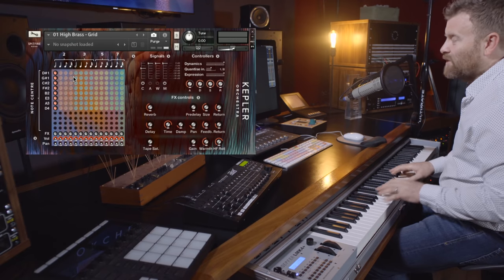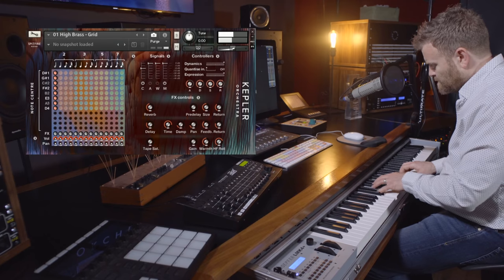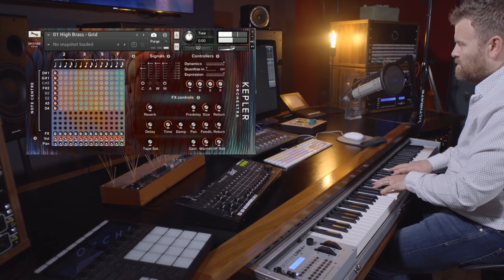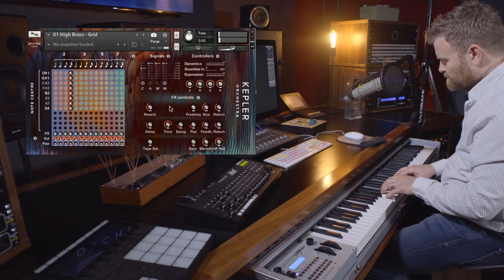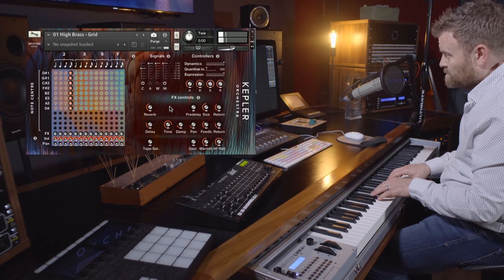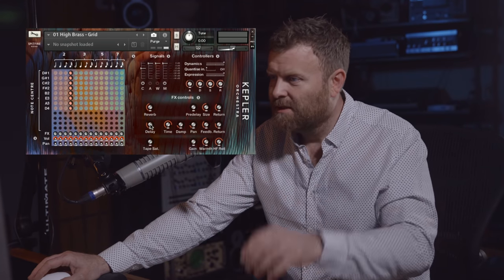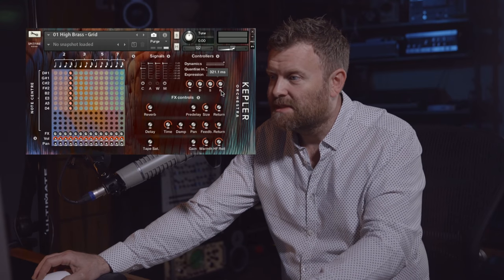Now, as you can see, you still do have a wide range, even though this is technically the high brass of those instruments that are playing up there. And if we go to a faster subdivision. And we can take off, if we want to lose that final little repeat, we can take off the delay altogether and bring the release down a little bit.